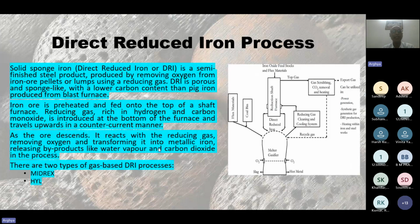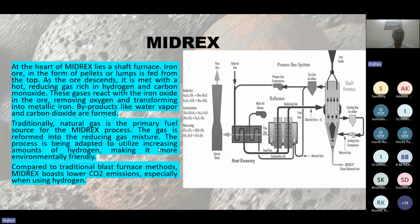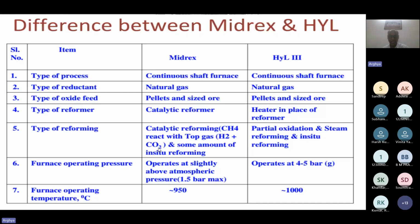And there are different kinds of gas based DRI processes. You can see that there are the Midrex process and the HYL process. The difference between Midrex and HYL is that the process is almost the same, and the reductant is also natural gas, because in natural gas you get some kind of hydrogen. The feed is almost the same, and in case of Midrex there will be a catalytic reformer, and in case of HYL, instead of a reformer, we are using a heater, which can be heated through renewable sources.